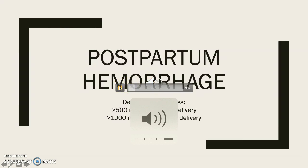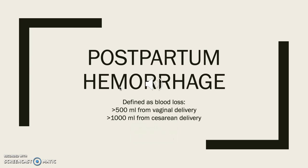About postpartum hemorrhage today. We define this as a blood loss greater than 500 mLs from a vaginal delivery or greater than 1,000 mLs from a cesarean delivery. So we're going to talk about the reasons why we can have a postpartum hemorrhage and also what our nursing interventions are going to be to address this emergency situation.